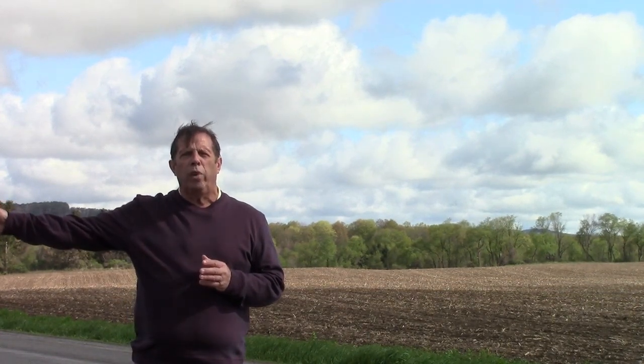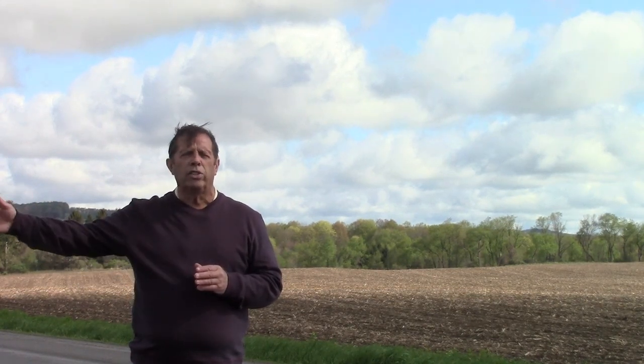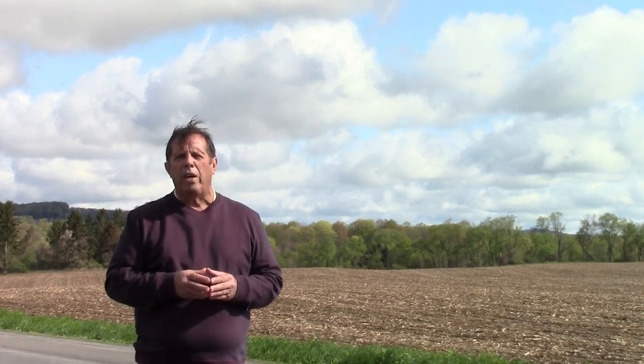Now, the water to my right ultimately ends up in the St. Lawrence Seaway. This is kind of the apex of the aquifer. So for my right hand, it's going south and ultimately ends up in the St. Lawrence Seaway, entering into the Atlantic Ocean. To my left runs in a northerly direction, and this is the Otter Creek aquifer.